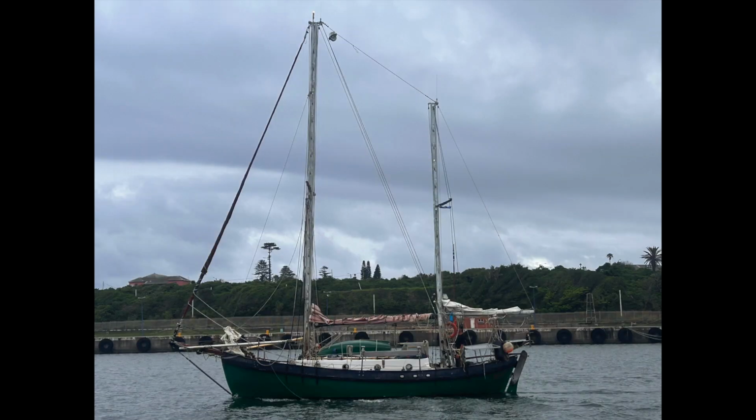As mentioned in a previous video, Draak is a Dreadnought 32, like Sea Change, designed by Bill Crelock, and coincidentally with topsides painted green. But she is a lot older than Sea Change. Nick is an extremely competent and independent sailor. For example, he has no autopilot or wind vane and uses sheet-to-tiller steering for all points of sail. Plus, he does not transmit or receive AIS, making his passage from Mauritius to South Africa and now around the coast particularly trying, given the density of shipping.